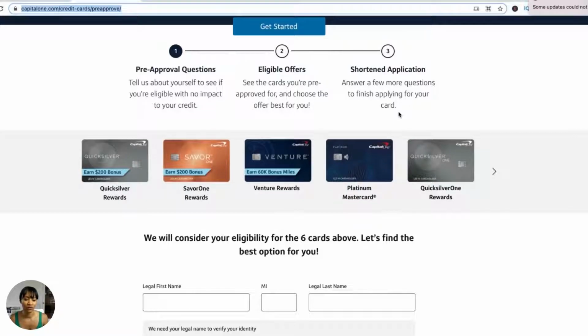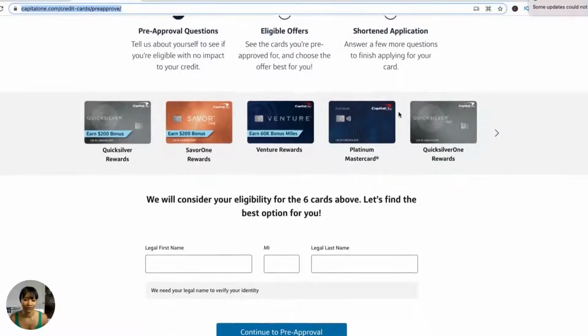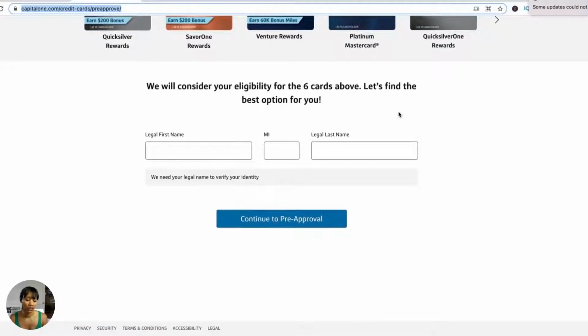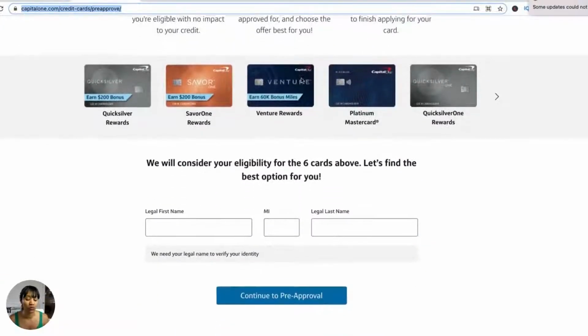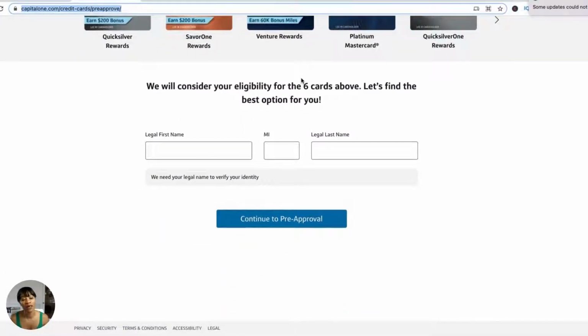And the limit to the Quicksilver, it is pretty fair credit. I got a mixed review. So between Quicksilver and Quicksilver One, not for sure, but I believe Quicksilver, you might need a 580 credit score. So between the Quicksilver and Quicksilver One, one is the 580 and one is the higher, which is the 700. So the credit limit of those is $1,000 to $10,000. Okay, so the minimum limit that they will offer you is $1,000, and the max limit will be $10,000.